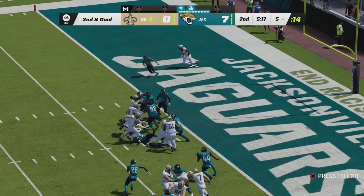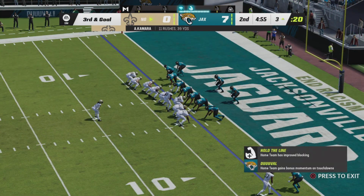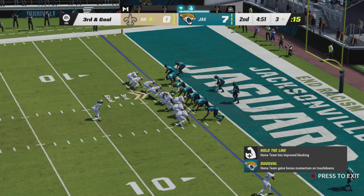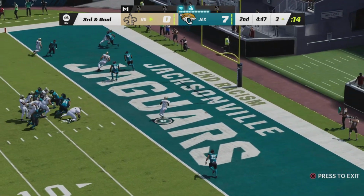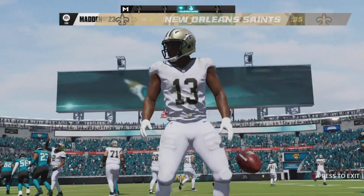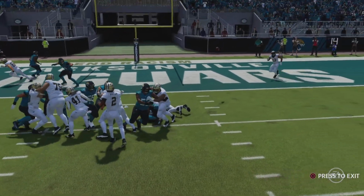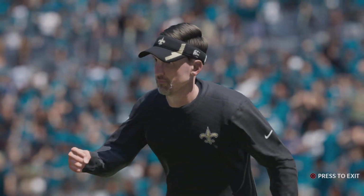Again, it's Kamara. After getting stuffed on 1st down, not much better there. 2-yard gain. Right now, no questioning the toughness of this Jaguar defense. This is 3rd and goal. Here's Winston. Looking for Thomas. He's got him. Touchdown, New Orleans. A great effort there. His 3rd touchdown now on the year. And the Saints are an extra point away from drawing level.